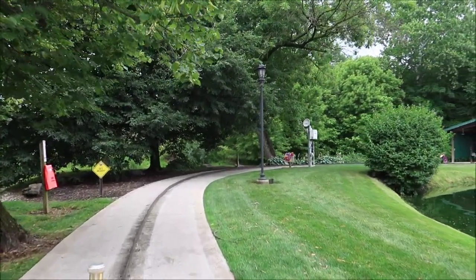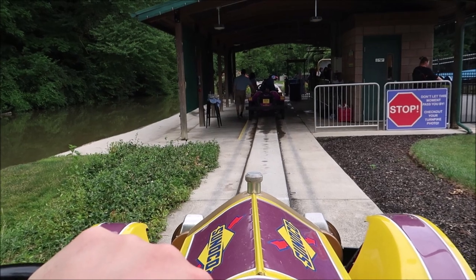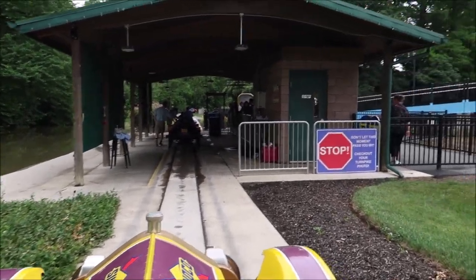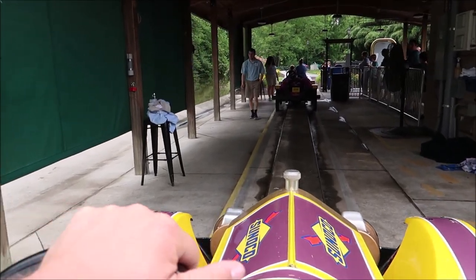Oh, there's a photo opportunity. Got a smile. Don't let this moment pass you by. Check out your turnpike photo. There we go. Slow and steady.